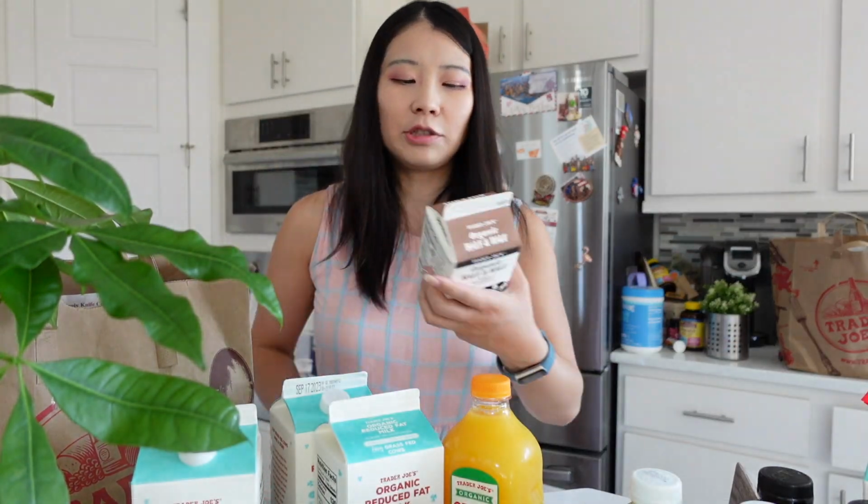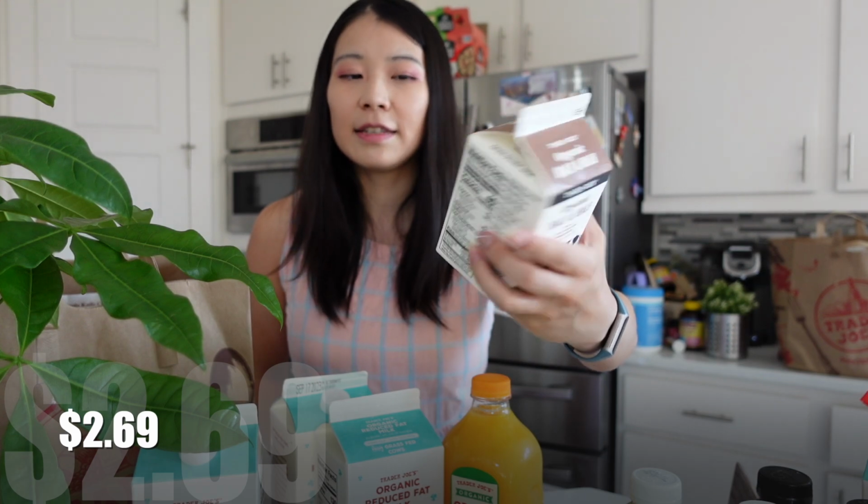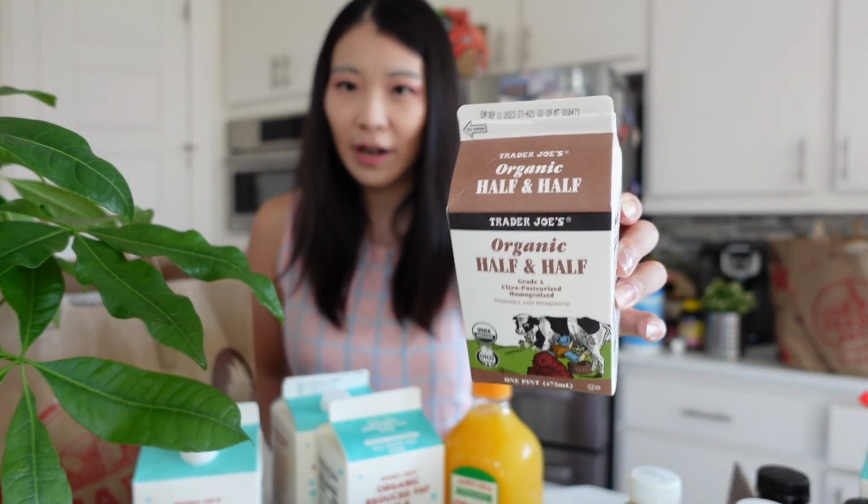And I also got a Trader Joe's organic half and half. This one has real dairy in there, so it's way more creamy than the oat creamer, and it doesn't have sugar, but it's also not vegan.